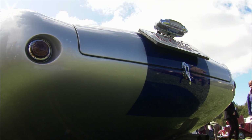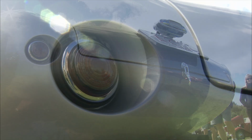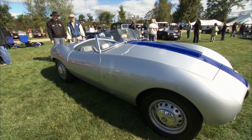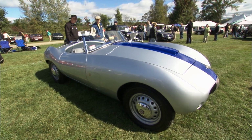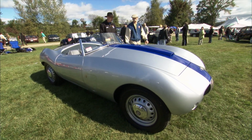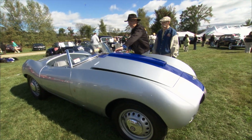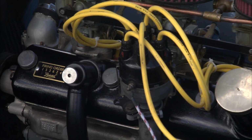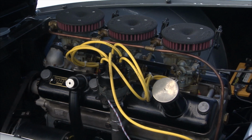It's gorgeous. All the way to the back, it's so elegant. I love how the taillights are just nestled in there. Yeah, it's a very clean, crisp body design. It's beautiful. Well, what powers this baby? Okay, it's got a 3-liter BS1 Bristol engine. Produces 130 horsepower, and back then that was quite a bit. And those are the 3 high-setting carburetors.